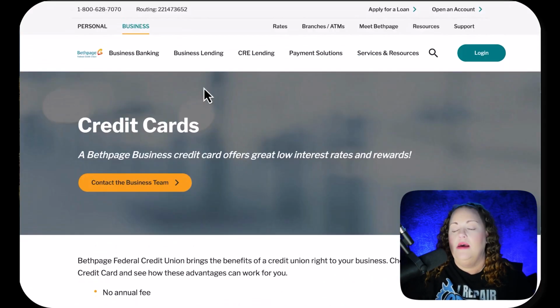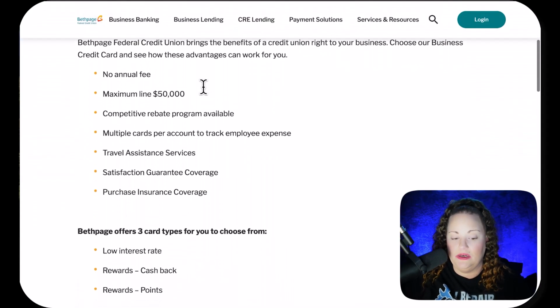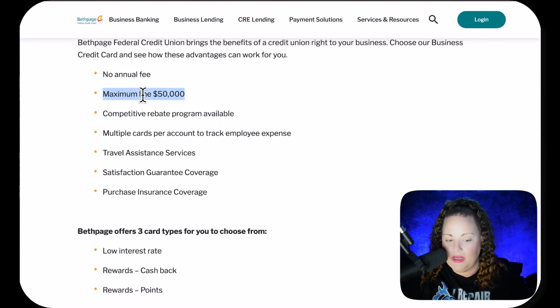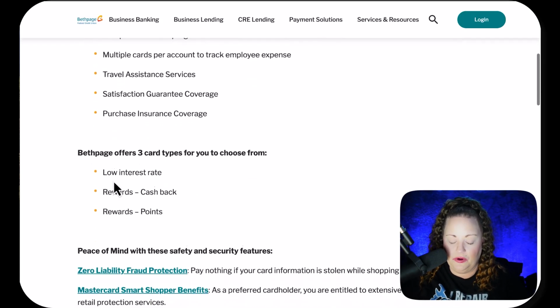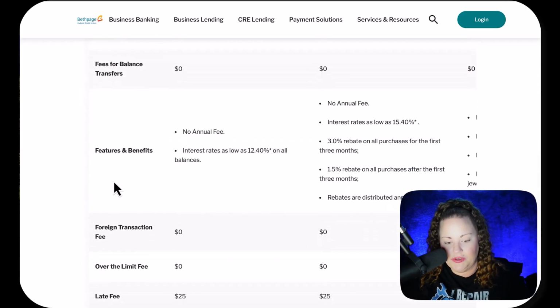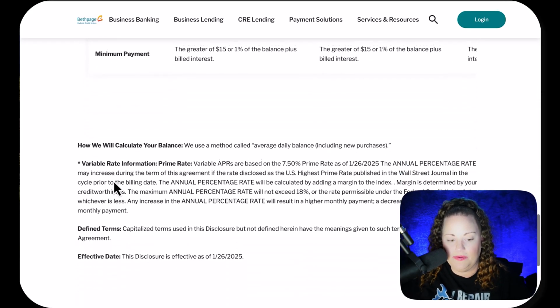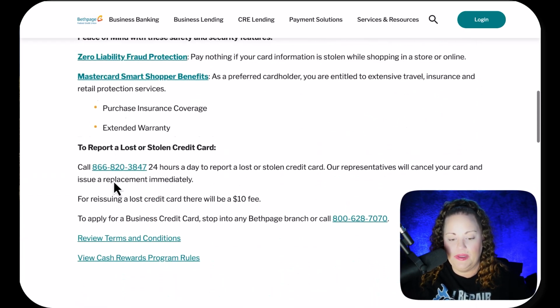Bethpage also offers a really great business side, and their business credit cards go up to $50,000. So the maximum is $50K, there is no annual fee. You just need to have a personal guarantor. Okay, that's it. That's all. And they have some 0% interest welcome offers, and sometimes their offers change, just like with different banks.